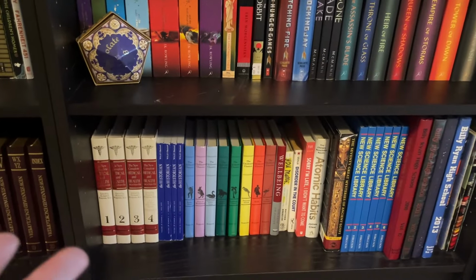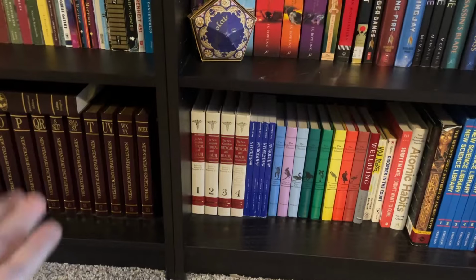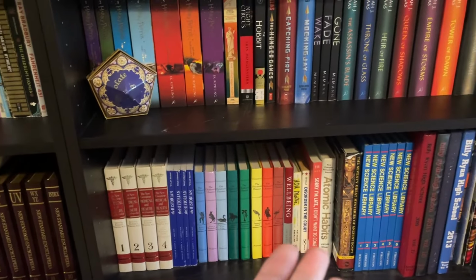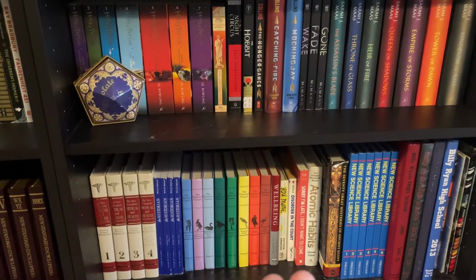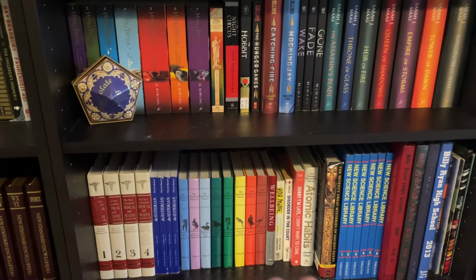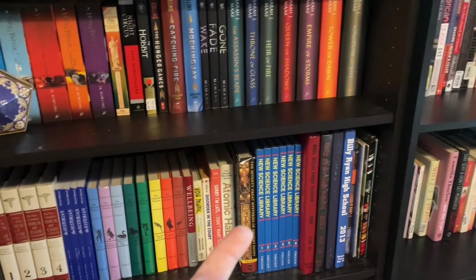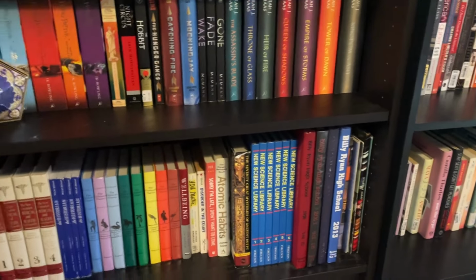And then this last shelf is mostly reference books that my parents got with these encyclopedias. Some children's classic books. These are self-help books that I don't particularly care that much about, so they're just down here where they fit. This is an old textbook from undergrad, and then I have my yearbooks and stuff.